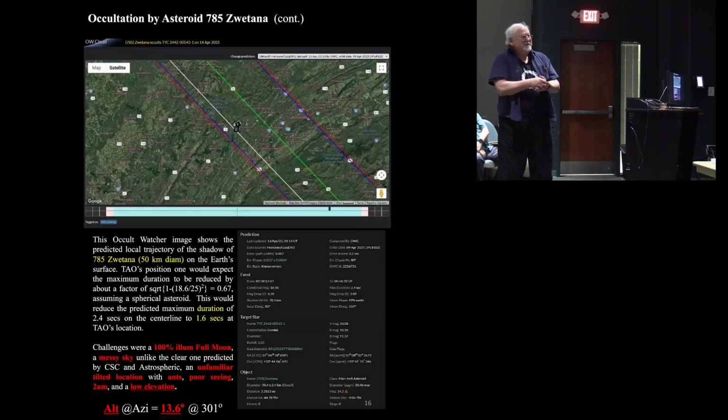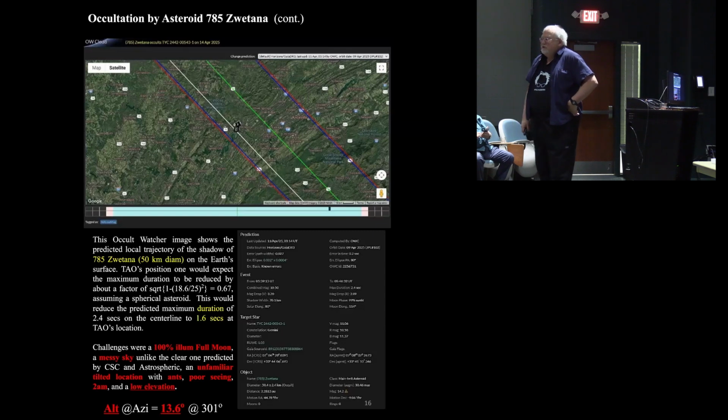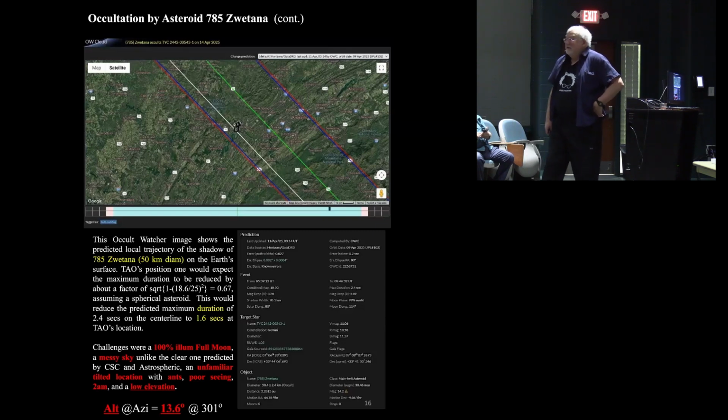But it's safely out of the way. So again, here's the path, there's the green center line, and once again, we're not so far away from the edge. And if you plug in the assumed spherical asteroid correction, the predicted maximum duration of 2.4 seconds drops to about 1.6 seconds.